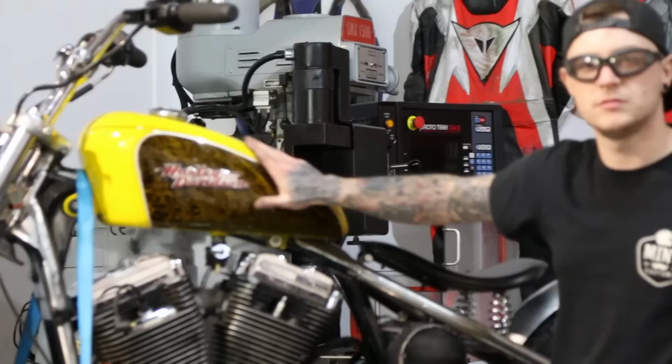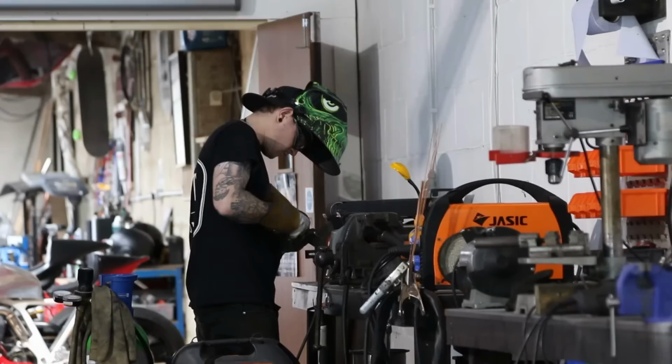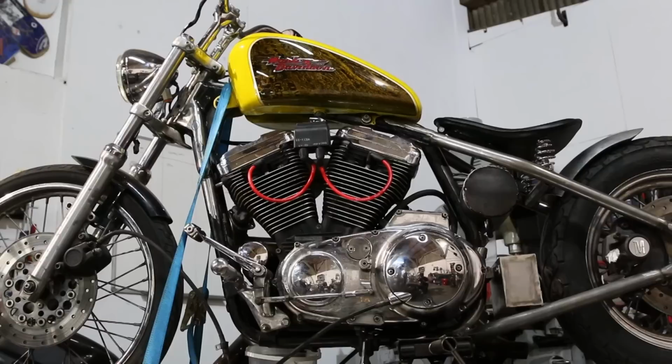Fuel tank mounts, mud guards, the list goes on. Mud guard and the fenders installed, yeah. We've got to get this frame sent for powder coat. The fuel tank, oil tank and mud guards sent for paint. And the engine needs stripping, and all the covers need blasting and recoating.